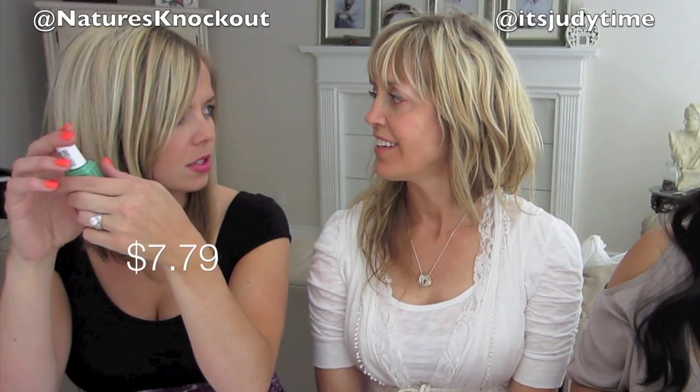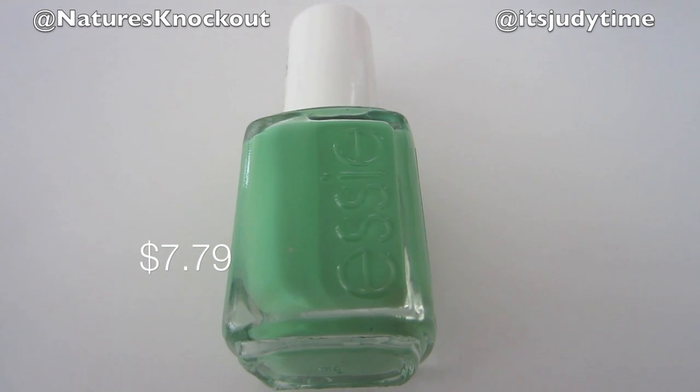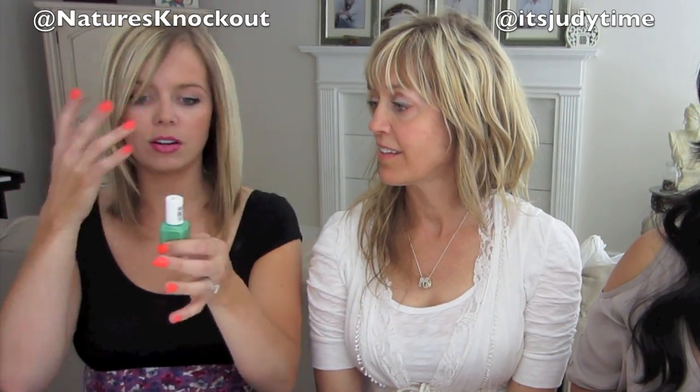What are the ingredients in them? Formaldehyde is one, which is basically what they use to keep a dead body from fermenting, right? Whoa. Yeah. And it's really not safe and it's very toxic. In a lot of nail polishes, they have an ingredient that turns into formaldehyde over time. Right. But anyways, this is formaldehyde free, and yeah, it's pretty.